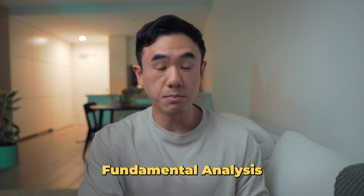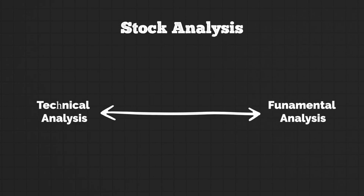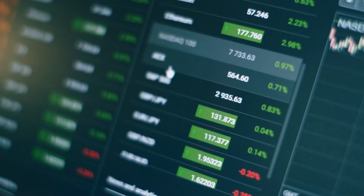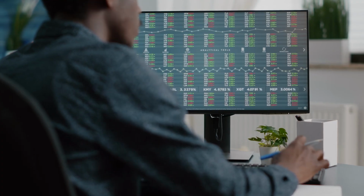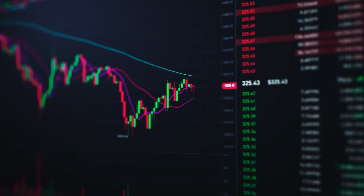Now, there are two main ways to predict what the stock market will do. These are called fundamental analysis and technical analysis. A good way to think about this is based on a scale. Short-term day traders usually focus on the technical analysis of individual stocks. This includes looking at various charts and graphs, and they believe that they can predict the price of a stock based on the highs and lows of these graphs. But that's not how I do it personally.